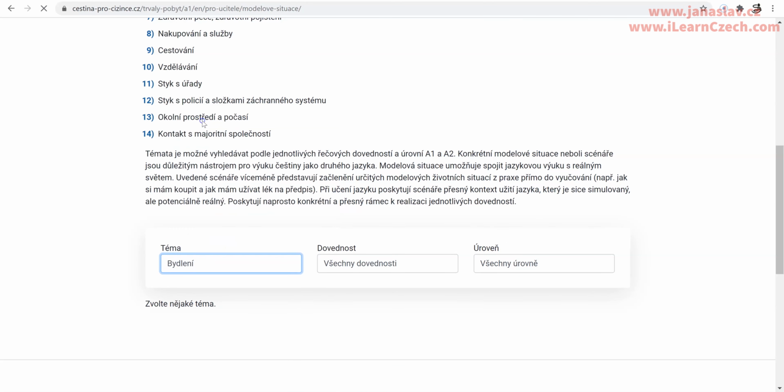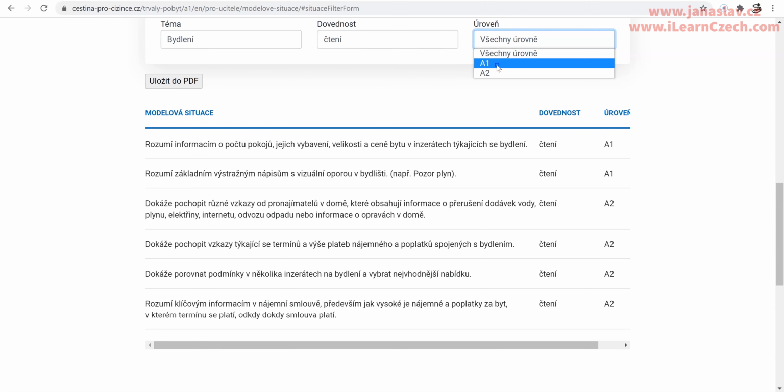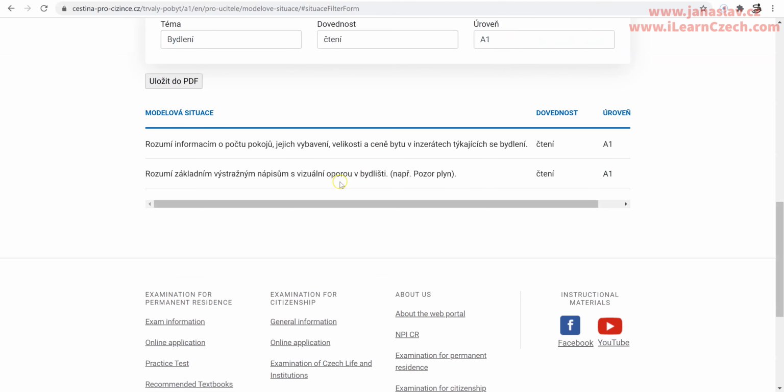And for example, bydlení, and there, for example, reading, and the level is A1. So you need to understand the information about the number of rooms, how they are equipped, how big they are, and what the price of a flat is in ads concerning living or accommodation. And you understand the basic signs with pictures around where you live, for example, a careful guess or stuff like that.